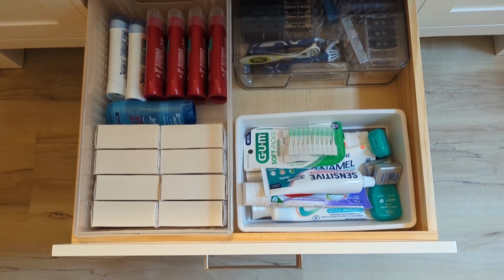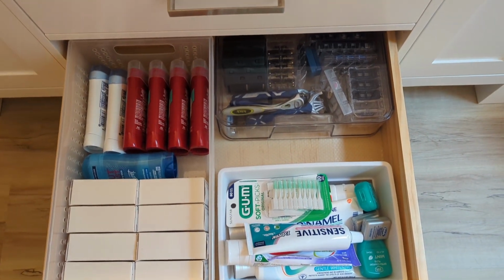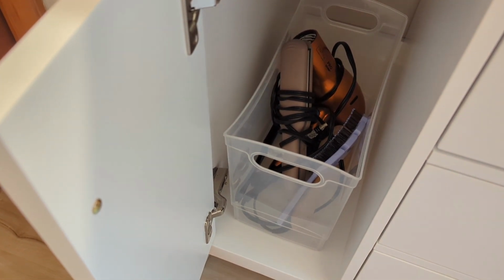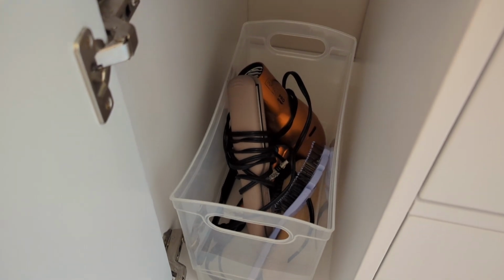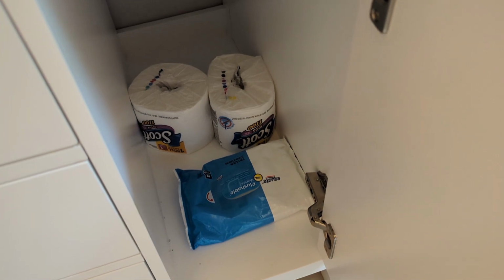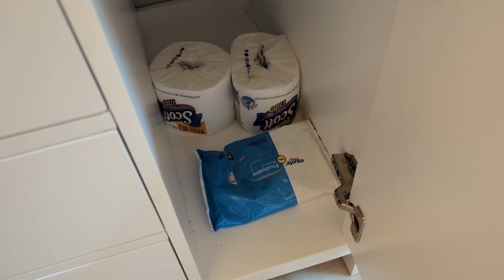A little backstock of soap, deodorant, toothpaste, floss, and razors. I've got the bin there for my hair tools and brushes, like extra brushes. And I am going to put a bin in the back for now, up until I'm going to be buying some shelves for this wall there. And then this one, I'm going to keep toilet paper, so I will restock that from the basement a little bit later today.